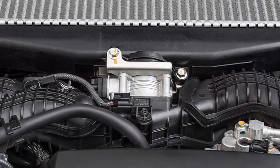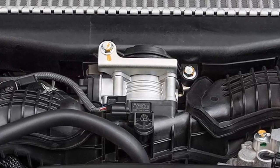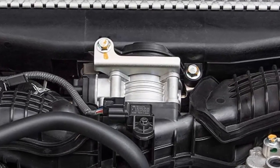Subaru says more than 4,500 of the new SUVs have been ordered, and if you are thinking of trading up, now is probably a good time to place your order.